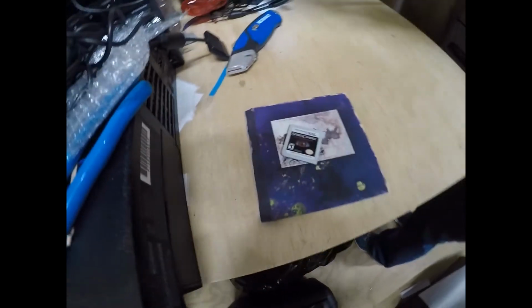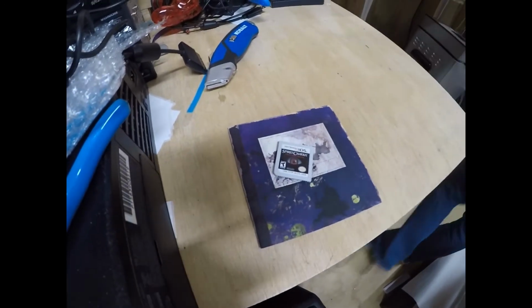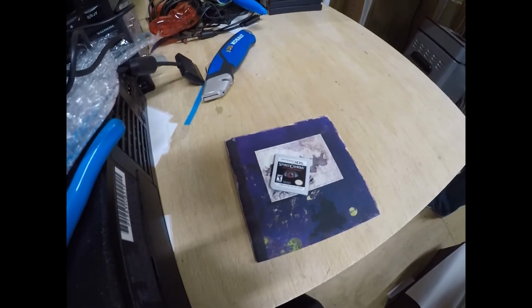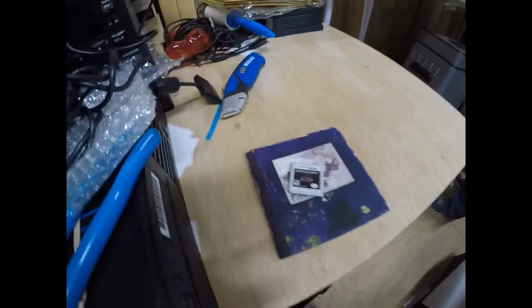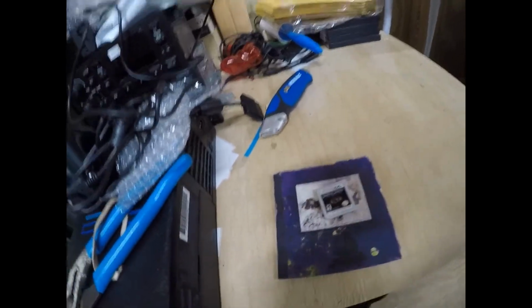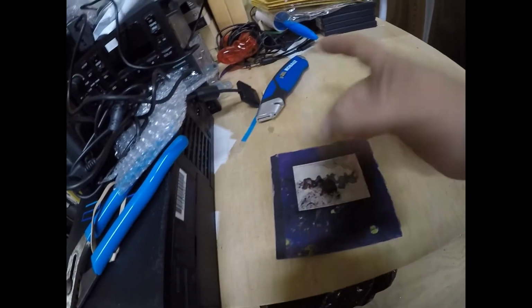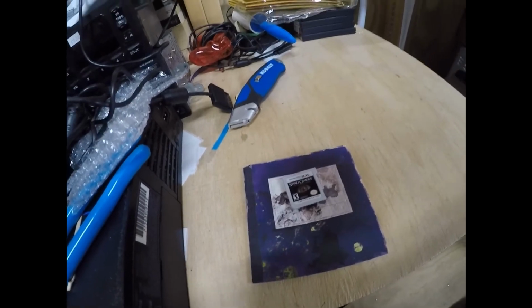$25. The thing I've realized is you're not really going to make a ton off of 3DS games or DS games. There's some out there that are worth a lot of money. I think I sold a DS game one time for like 85 bucks. But for the most part, you're going to sell probably a 3DS game for $10 to $15. So getting $25 for that's pretty good. Anyways, so that's the last item.